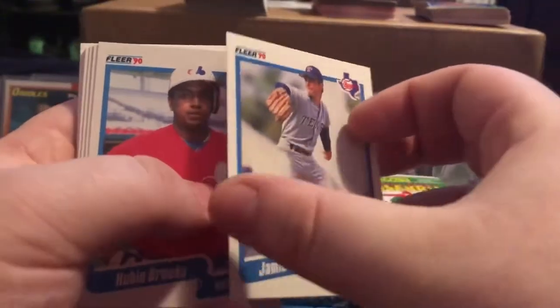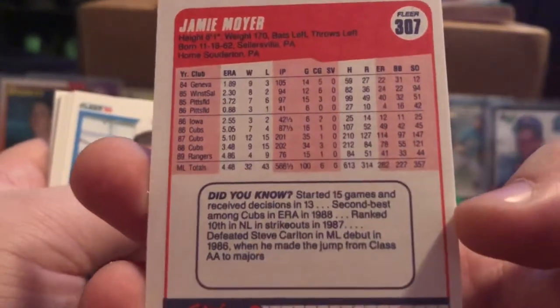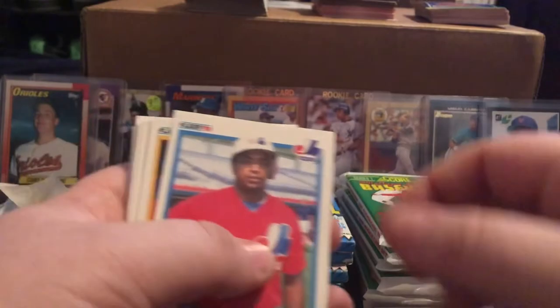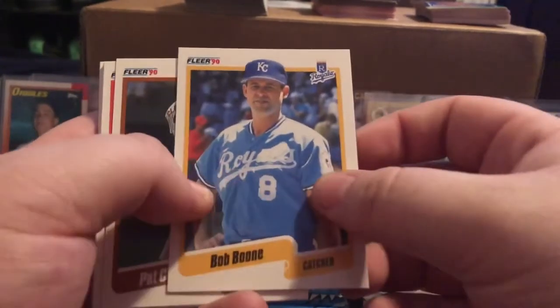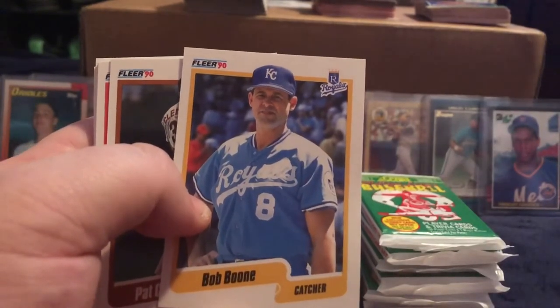Jamie Moyer, the ageless wonder. I think Jamie Moyer played like 137 seasons in the majors. He pitched till he was like 46, which is ridiculous. 90s Moyer card is decent, though. Hubie Brooks, Bob Boone. I think this is Aaron Boone. I think this is his dad.